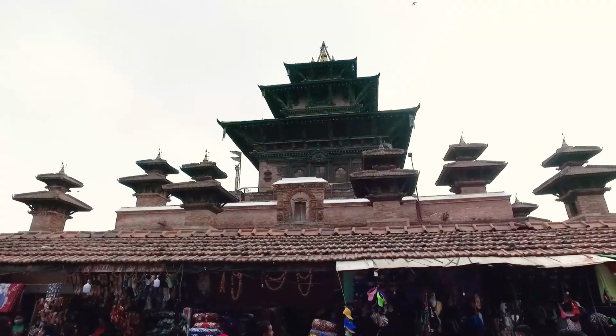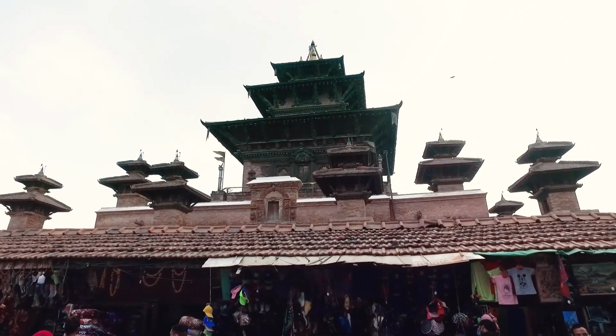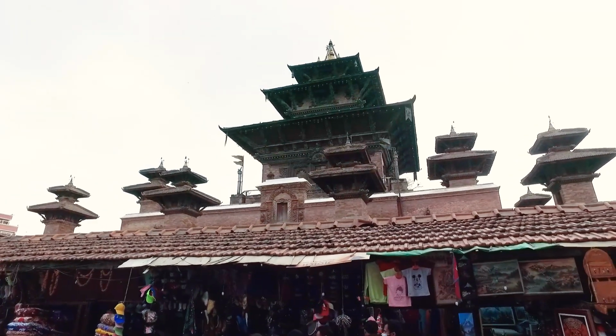On my right you see the large temple, dating back to the 16th century, one of the finest models in pagoda style, and that's dedicated to the goddess Kali, known as Taleju Bhavani.